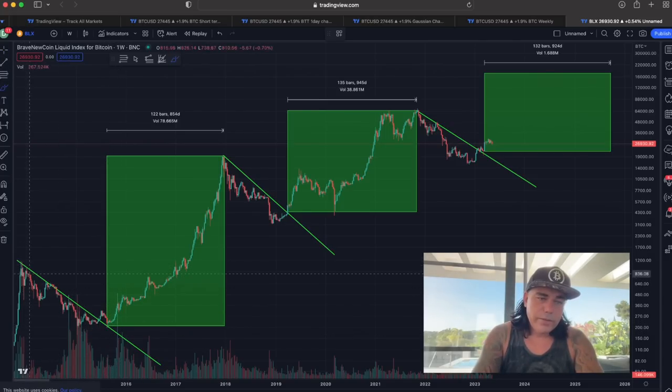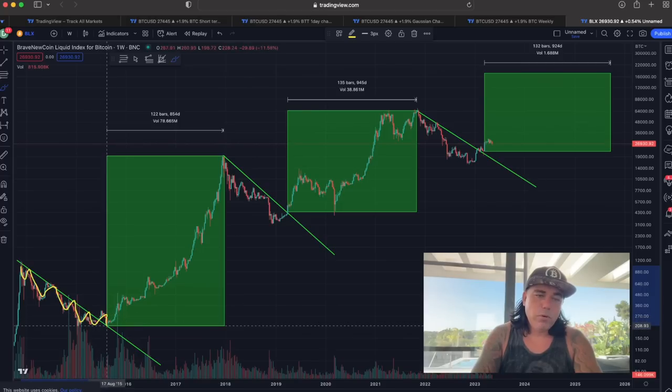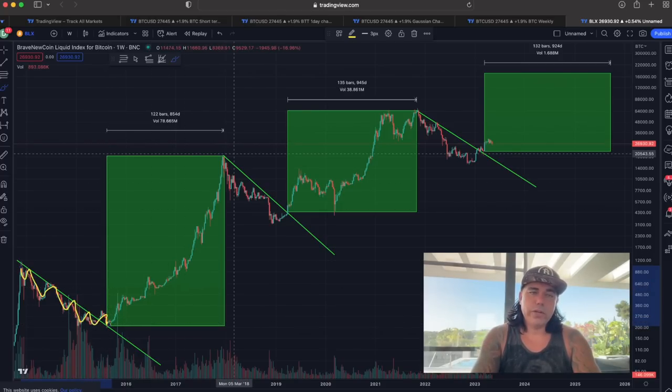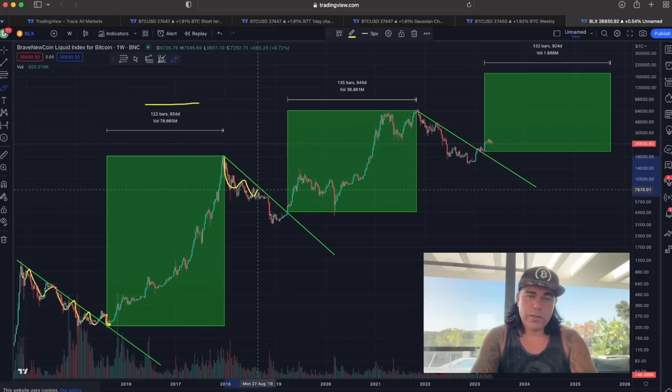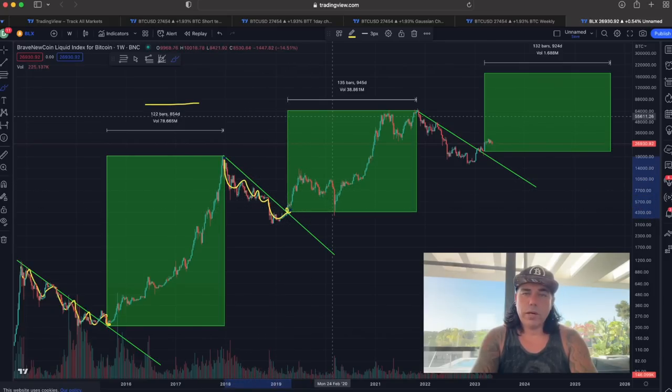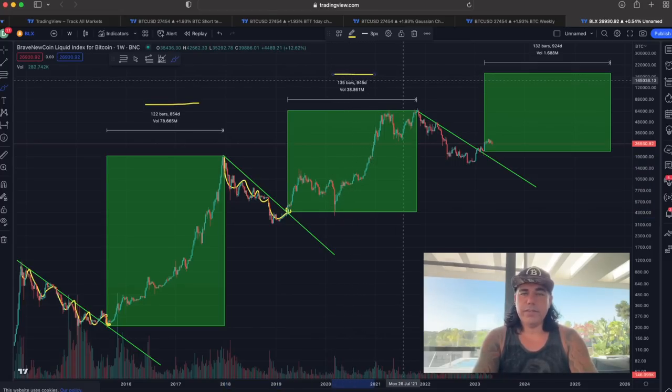You can see this green line here, and then we come down, we test it, we come down, we test it, we come down, we break it. And from that moment we break and retest that line, we get that bull market, that green square. That bull market took 122 bars, so that's 854 days. Here again, we come down, we test it, we come down, we break it. When we break it, bull market. How many bars? 135 bars, 950 days.